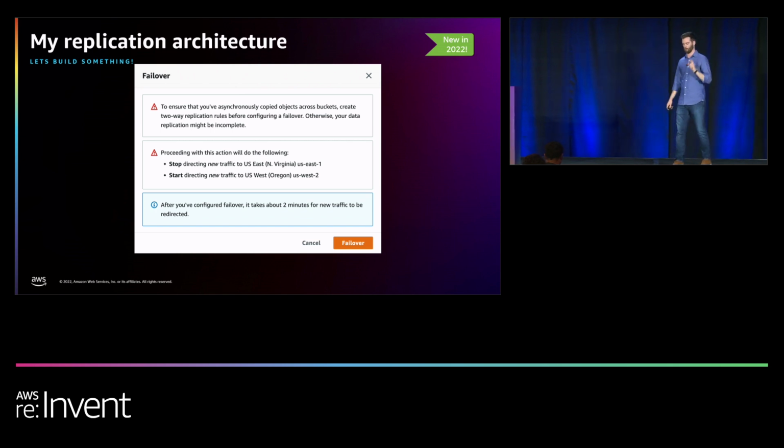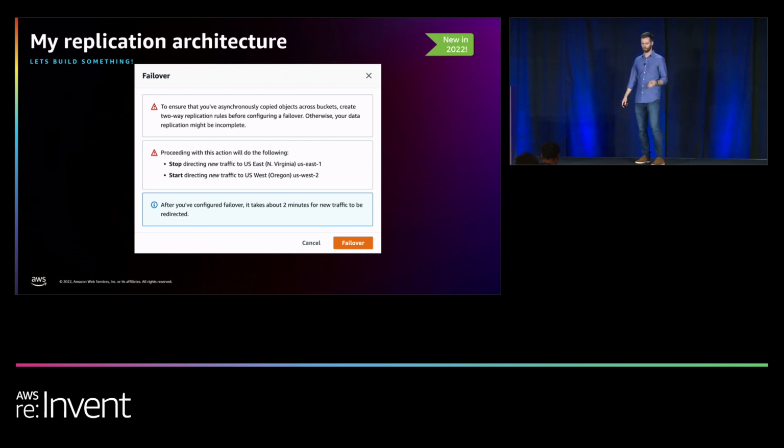So you go into the console, click failover, and within 2 minutes, the traffic will be routed over to the West Coast. This is just the console experience. Obviously, there's APIs available in the CLI and SDK as well. And this failover API, because it's so important and critical, because we know you're only going to push it when you need to, it's available in 5 regions. So wherever you are, you have access to that API.